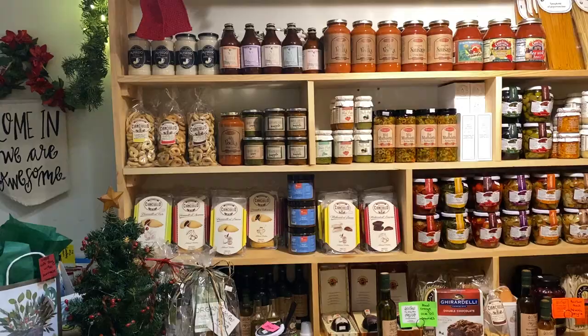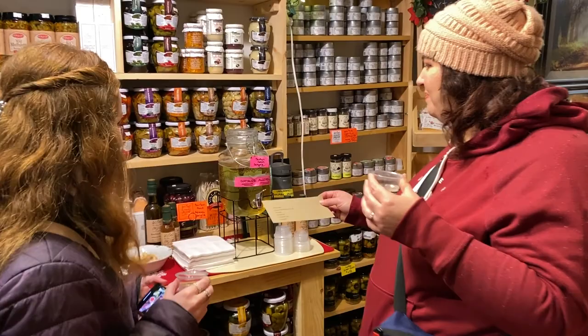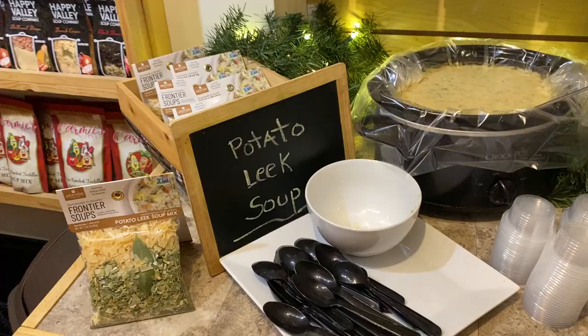We're in the Artsy Olive now, and I just tasted a dip that they have here, the broccoli cheddar dip, and I think I'm going to need to buy it because it is delicious. Oh my gosh, we're going to make that for sure. Here's Meg and Kelly doing some taste testing. Wow, it's so good. You have to try this. So good. Oh my gosh. What are you trying? It's a bourbon peach sangria, but it actually has a balsamic vinegar in it.